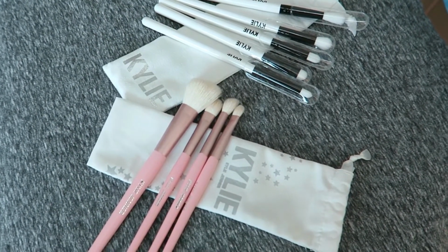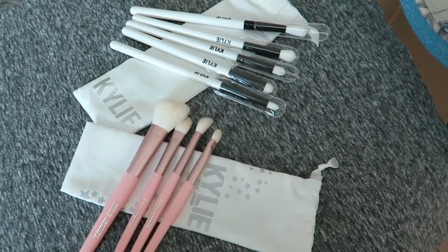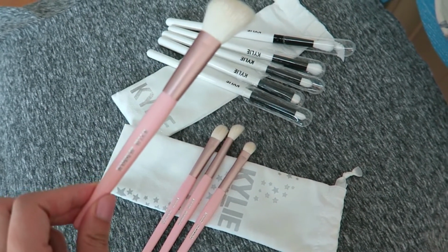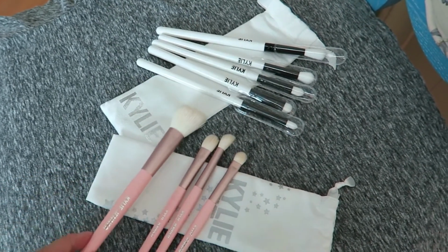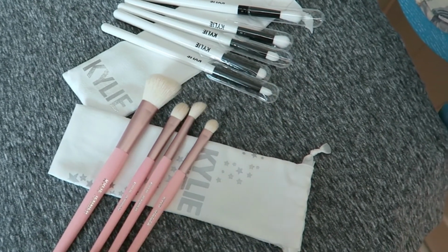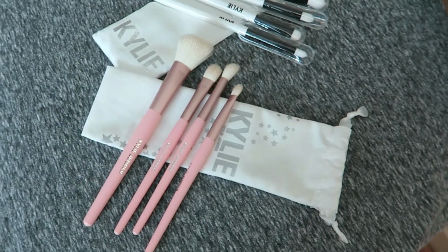Generally, however, I do think that they have improved the value of their brushes. The package of the brush, the handle, and the ferrule definitely look better than their previous one. So I do think that's a step up, and I do think that the case looks better.